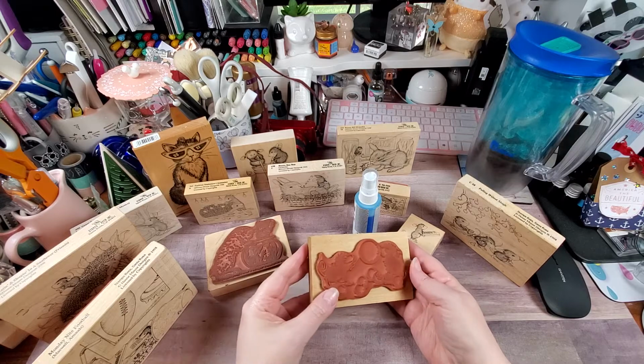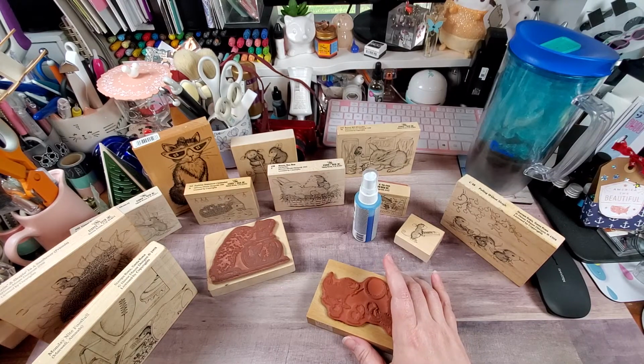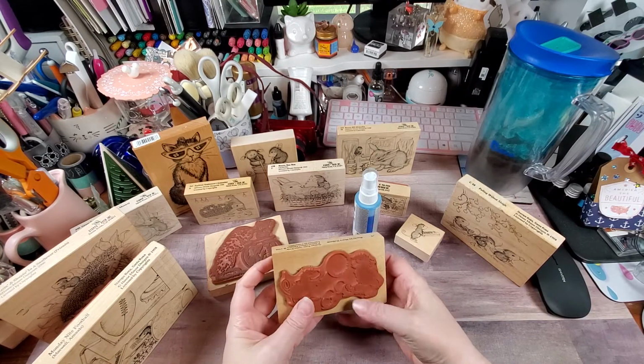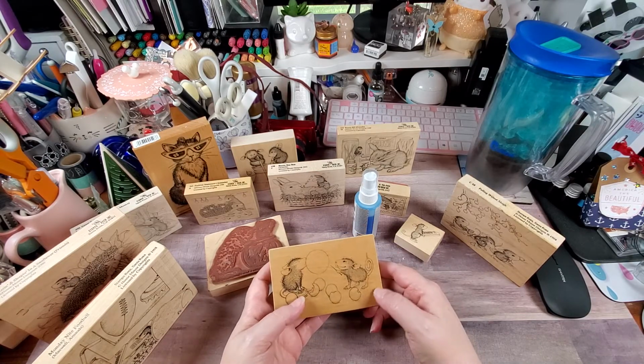I'll be honest, I have not tried it yet to stamp with it yet. And I don't have any ink present at the moment. Yeah, I don't. But this is one that does not come up very often.